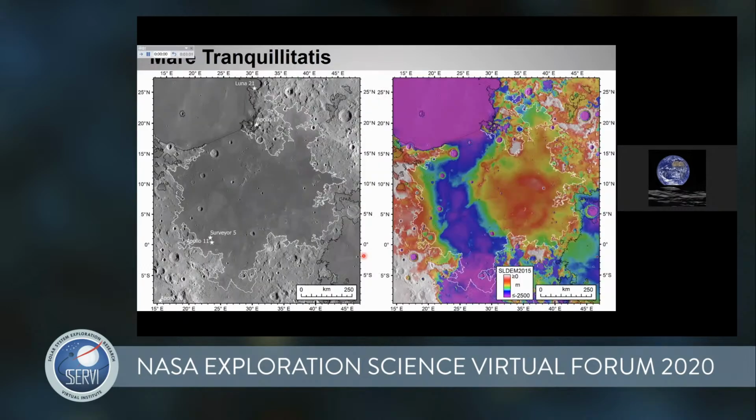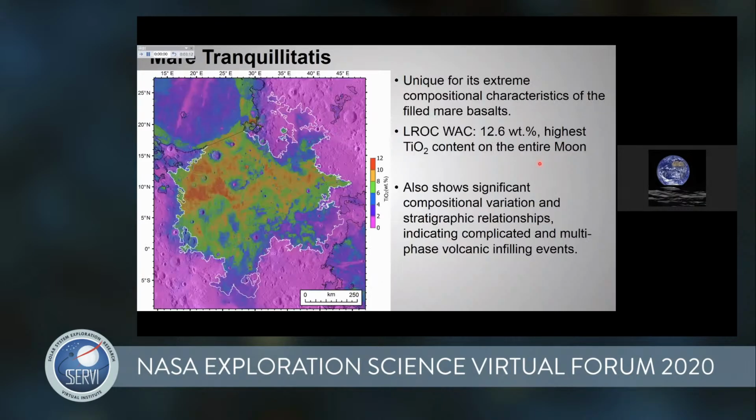Mare T is the landing target of the Apollo 11 mission, so it's one of the best studied maria on the Moon. It has the highest titanium content basalt on the Moon, but it also shows sectional composition variations. So this indicates very complicated and multi-stage volcanic eruptions.